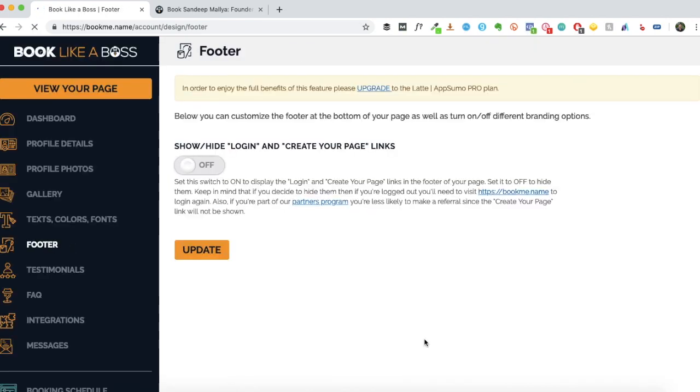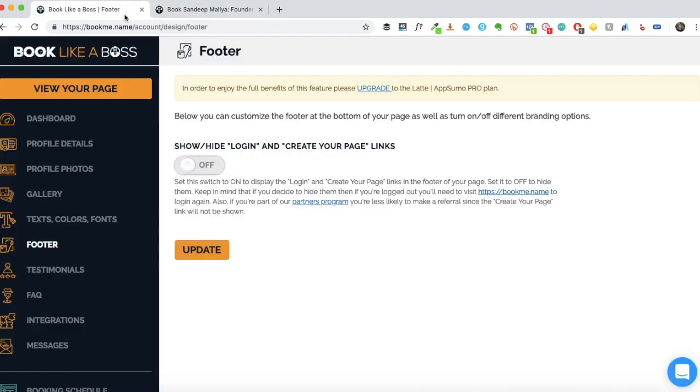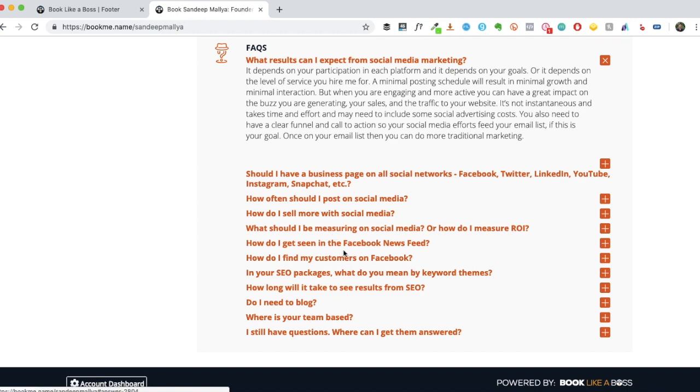Next is the footer. So this is where you can upgrade to the latte plan or the venti plan that is there with AppSumo. You can stack up two codes, and you'll be able to customize the footer of your landing page. So when I go to the footer, I can only see the powered by Book Like a Boss link. As I said earlier, if you are into affiliate marketing and if you'd like to earn a bit of affiliate income through Book Like a Boss, then you can join the affiliate program. And then this link will be your affiliate link. So if you feel that the look and feel of the footer should be as per your requirements, you would like to customize it, then perhaps Venti plan would be what you should go for.